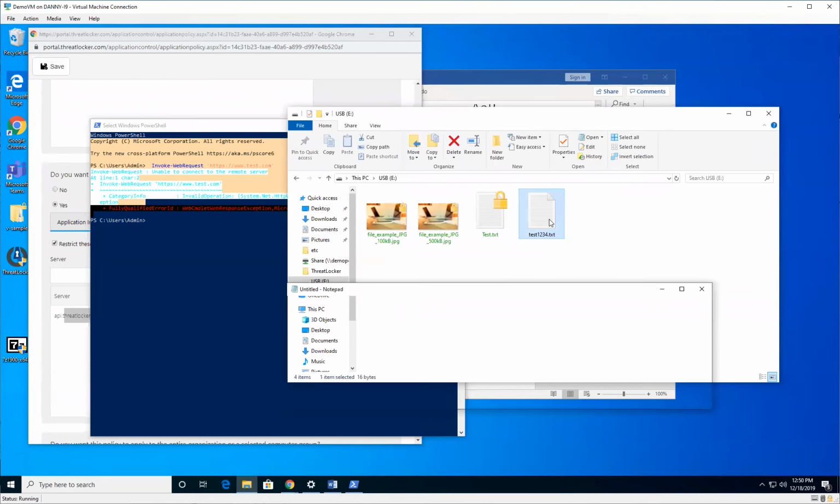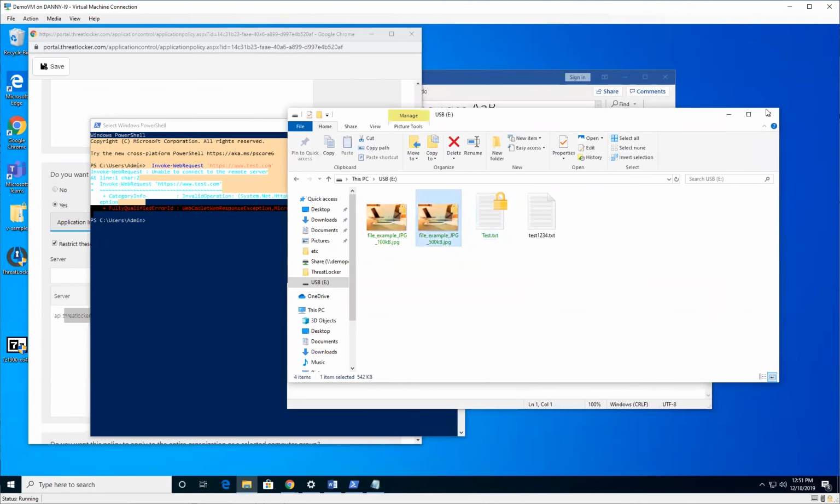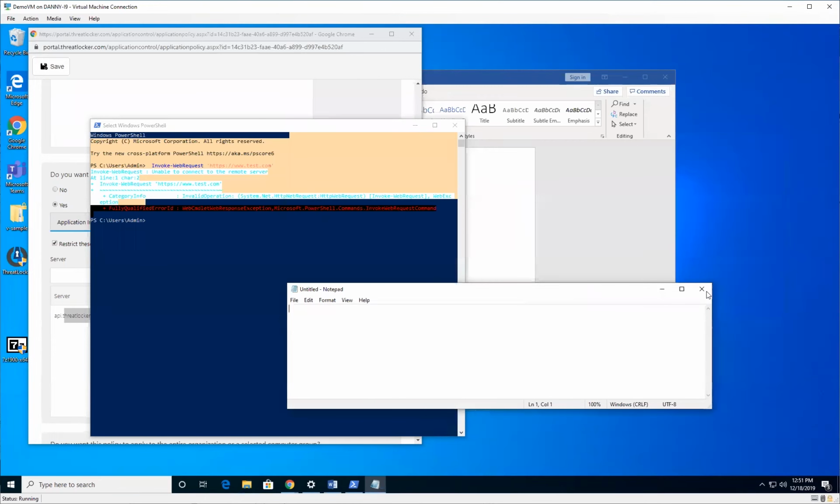So if I go into here and try and open something that's not JPEG, apparently I didn't wait long enough. It's going to get denied. I can't copy that file, and that's denied.